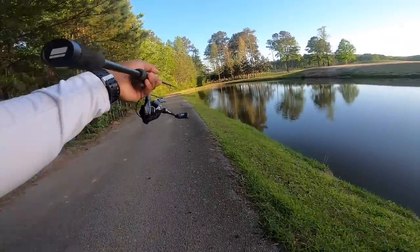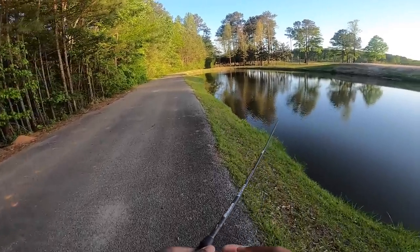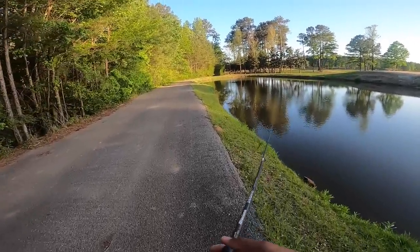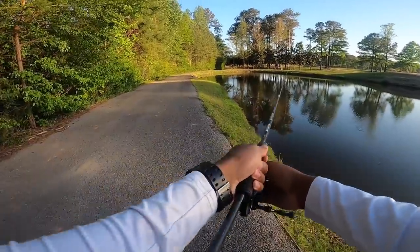I remember this bird up here that's staring into the water might know something. He's definitely looking at something because he's been standing there the whole time I've been over here.